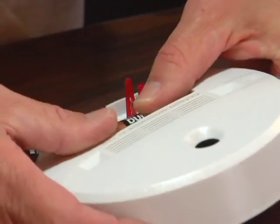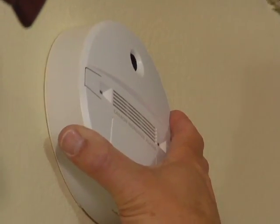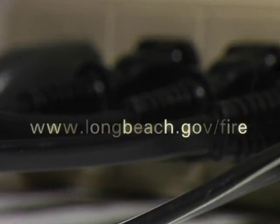Finally, test your smoke alarms. A working smoke alarm significantly increases your chances of surviving a deadly home fire. For more information on holiday fire safety, visit longbeach.gov/fire.